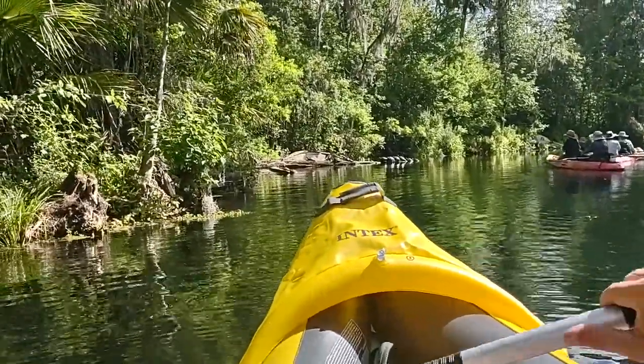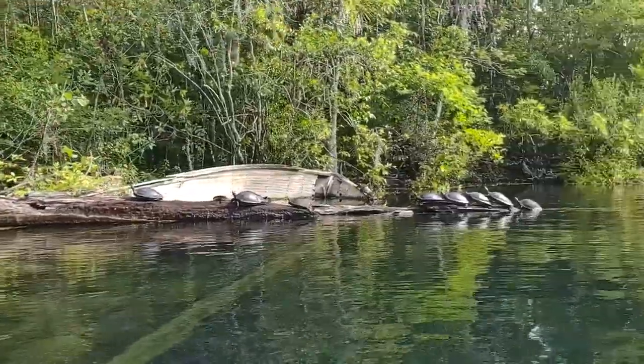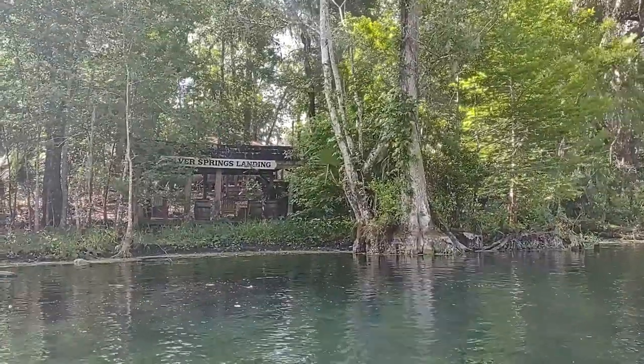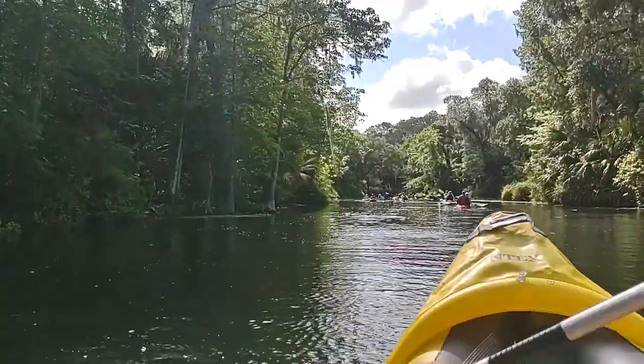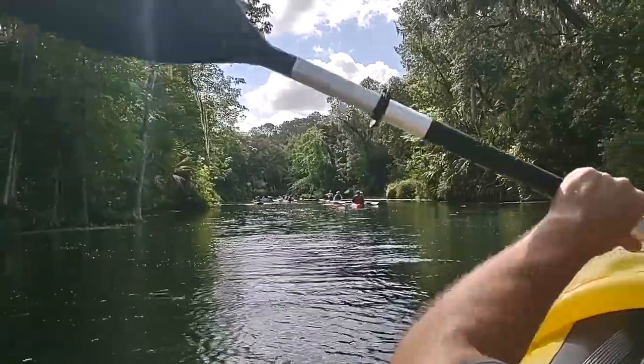Look, there's a little gator next to the log. I'm gonna pan him and I'm gonna get a picture. We've been told there are monkeys up here. Hopefully we'll see some of them. There's a whole crowd of people trying to see him.